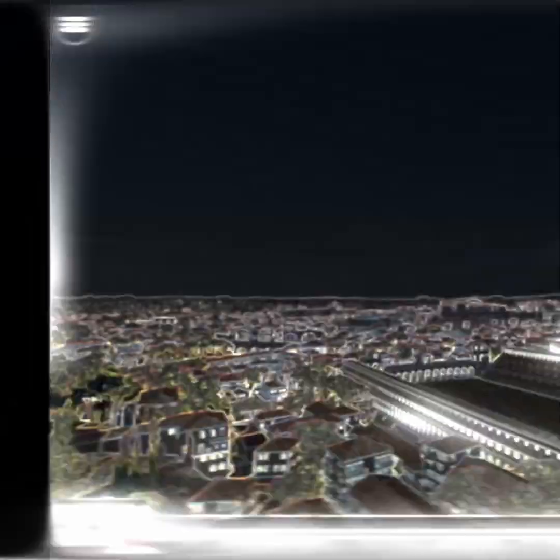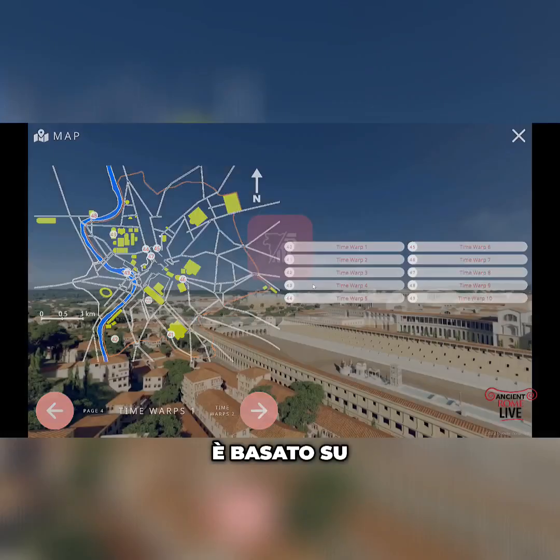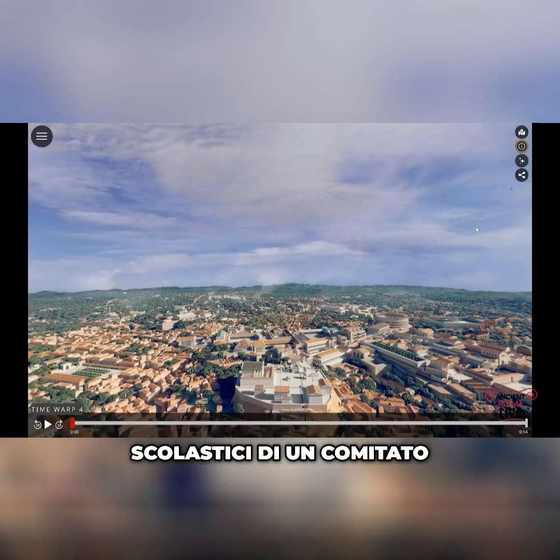We have to say that this work is so impressive because it's accurate. It's based on top research and academic studies by an illustrious international advisory committee.